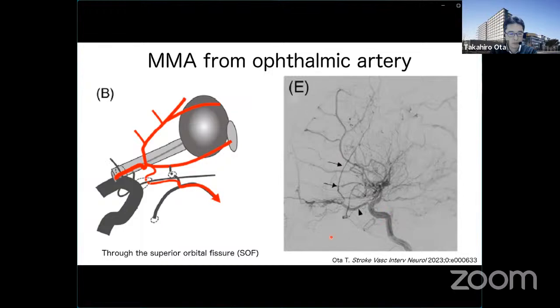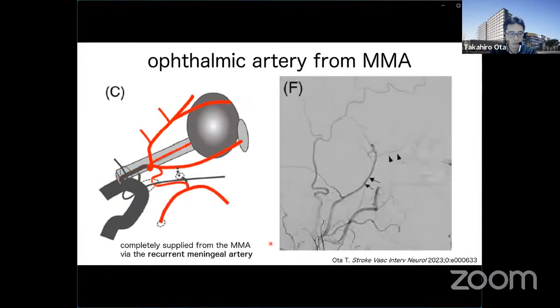In this case, it's impossible to embolize MMA from the external carotid artery. This is ophthalmic artery from MMA. This is external carotid angiography. Ophthalmic artery and retinal brush. The ophthalmic artery is derived from the MMA via the recurrent meningeal artery. In this case, the ophthalmic artery was not visualized by conventional internal carotid angiography. To inject liquid material from the proximal MMA has a risk of occlusion of the central retinal artery via the recurrent meningeal artery. We must pay attention to where we start injecting liquid materials, especially in these cases.